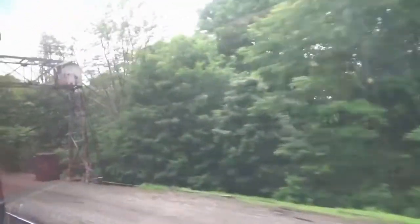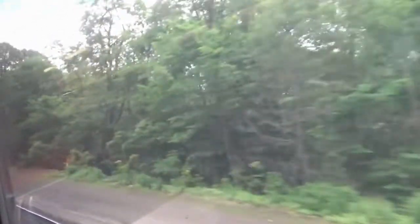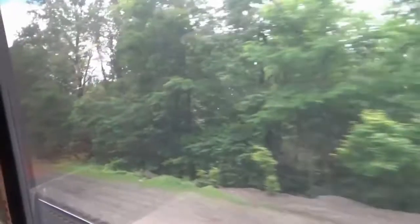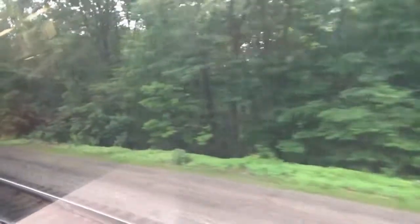Again, in just a few minutes, if you look off to the running right-hand side of the train, we'll be rounding the world-famous Horseshoe Curve. If you're seated at the rear of the train today, you might see our locomotive engine number 88 as it passes around the curve today.